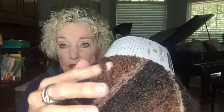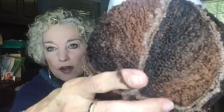This is a boucle yarn by Buttercream, and it is Luxe Craft, L-U-X-E Craft, and it's a rainbow boucle, and this is what it looks like. And you can see that the yarn, that's 2 strands, excuse me. The yarn is not even, if you can see that. See it, watch it over my hand. It's not even, but it's still a boucle yarn, and this is an 8-ounce, 227 gram ball. It's huge. And one Christmas, I made several scarves out of different colors of these and gave them to my friends. And they turned out really pretty.